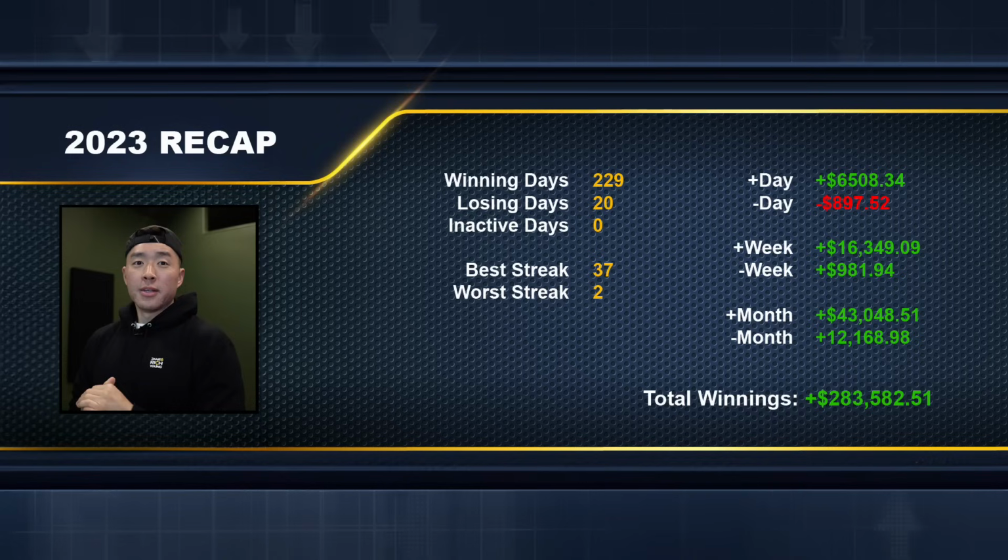And the slowest month, which I thought was going to be December, because I feel like I barely traded that month, was actually September, bringing in only 12K. So I didn't have any losing weeks or months, and ended the year up over 283K on my day trading account. So definitely a very slow year, but not a bad year performance-wise.